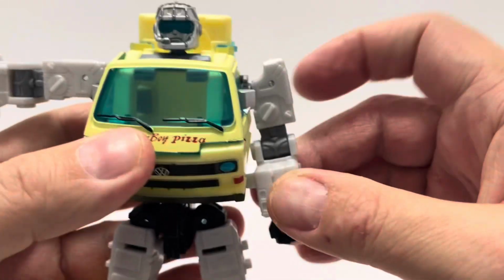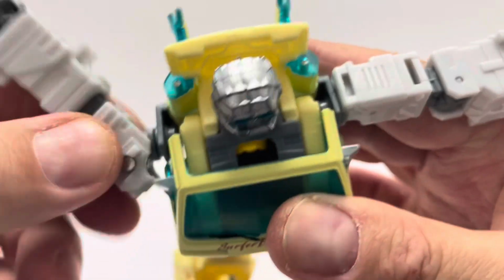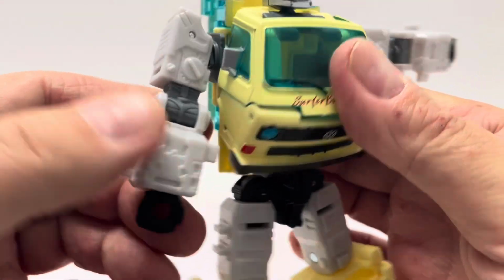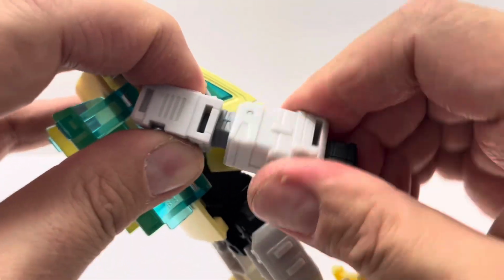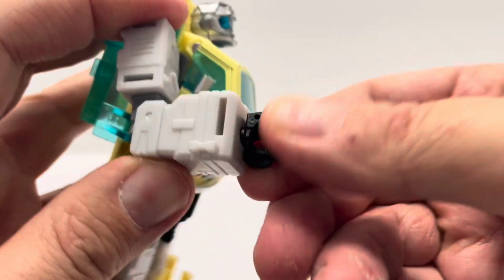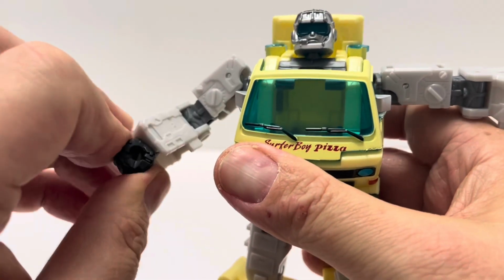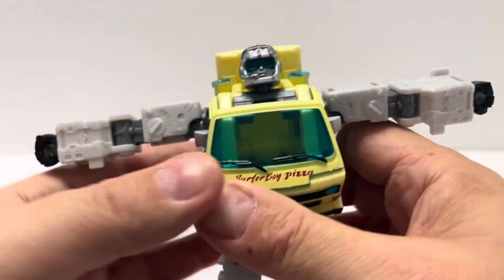The arms can go out. They are on a hinge, so you get the T-pose there, and then he can do the full 360 all the way around. He does have an upper bicep swivel like that. He has a little more than 90 degrees at the elbow. His wrist can rotate all the way around, which is very nice. Always nice with some wrist rotation, especially with the weapons. It's very cool. So you get some nice posability on the arms.